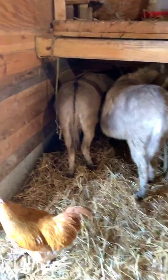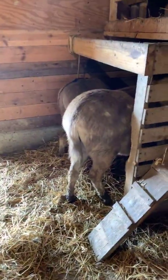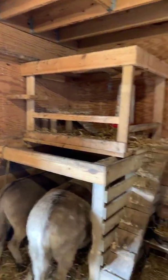This is the donkey's little pen. It allows them to get away from the horses. The horses are much bigger than them, as you probably have already seen. So they can get in here and the horses can't bother them as much. Up above them live the chickens. The chickens aren't up there right now.